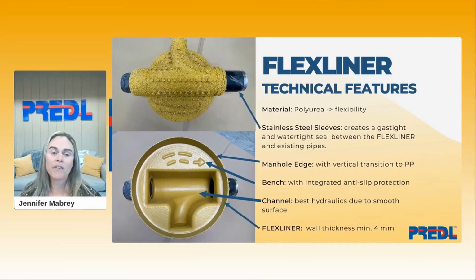There's many technical features to our Flexliner. Again, it's made of a very durable and corrosion-resistant, flexible polyurea material. The backside of the liner is coated with aggregates and it has integrated bonding strips. These help to ensure a superior bond between our mortar and the existing structure. We also have a transition strip of polypropylene that's integrated into the Flexliner.